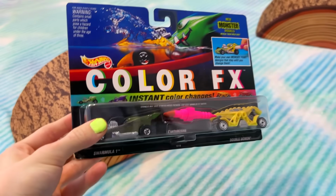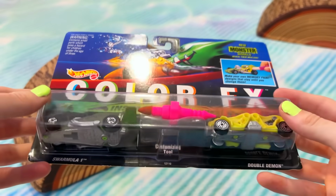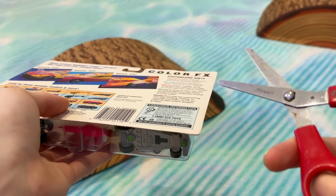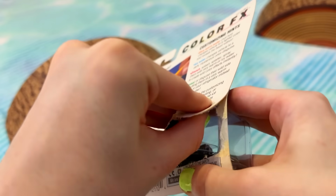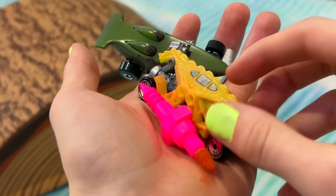Okay, so here's the one I got. It's such a big package. Okay, I'm gonna need to be really careful with this one. Time to do surgery on the packaging. I removed its organs. Okay, there they are.